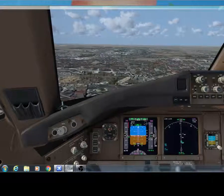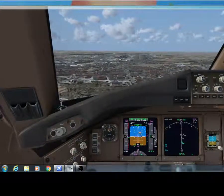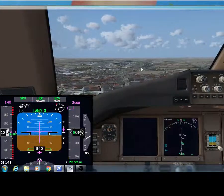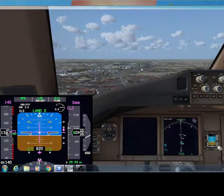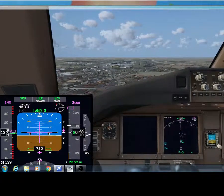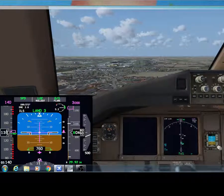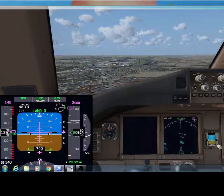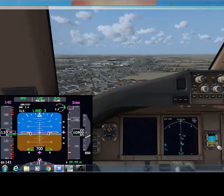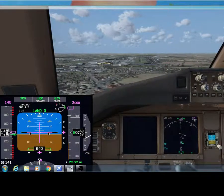Flaps 30 landing, VREF plus 5, so we're at 140 knots. Auto brake 2. And so the way we land this aircraft, during the approach and up until the flare, you're going to want to keep the descent rate less than 700, 800 maximum, and that's so that we don't have to pre-flare the aircraft at all or check the descent too much during the flare that we jerk everyone in the back. So keep that nice and stable.